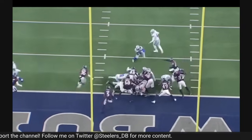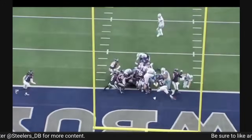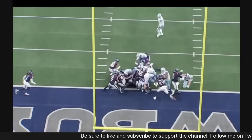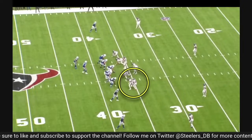Another example here down in the red zone, this was to get the Texans off the field, actually, against the Cowboys. I believe this is 4th and goal. King just kind of slices in here to the backfield and meets Ezekiel Elliott. And then just kind of waits for his teammates a little bit right there.